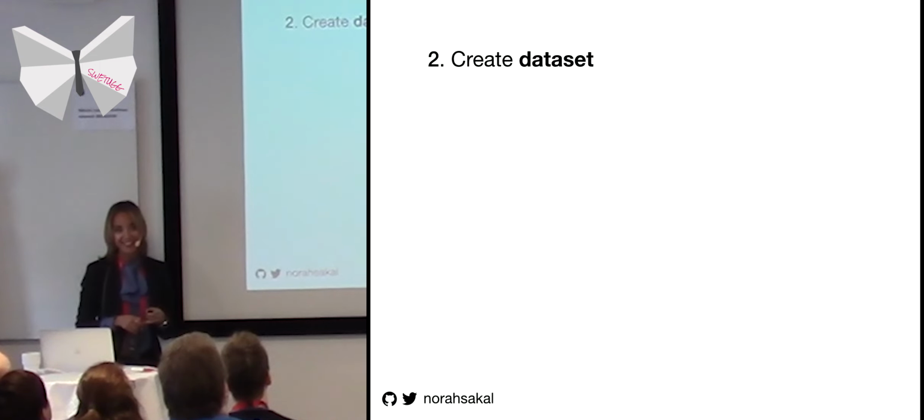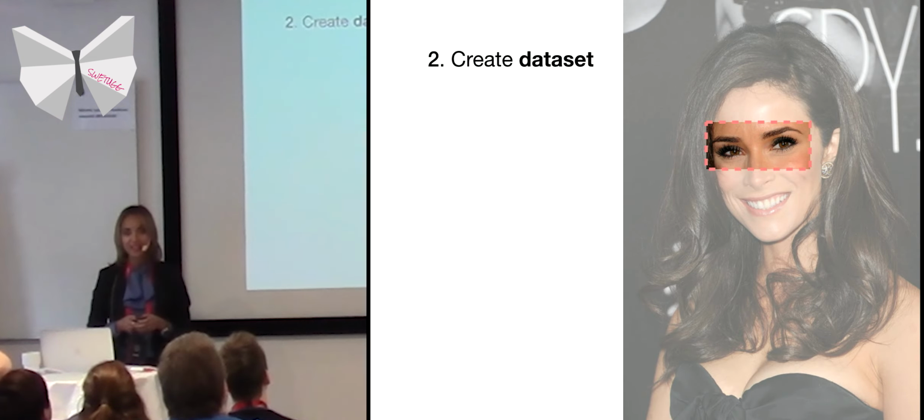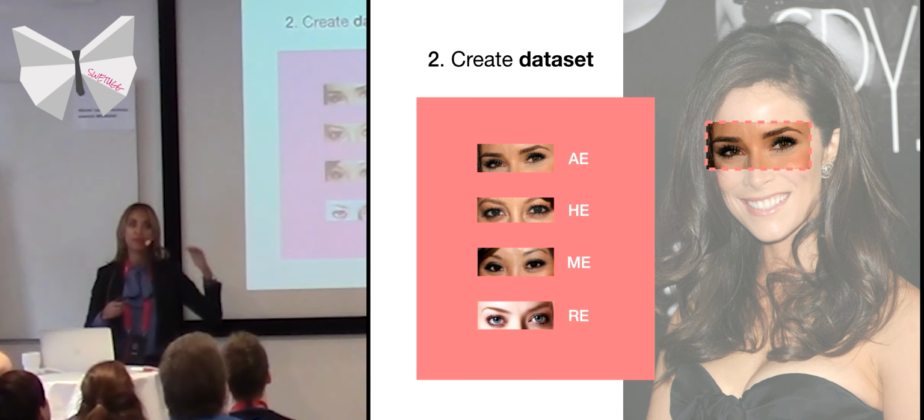So it's time to create the data set itself. And I really want to stress this, because I Googled a lot to find some open data set to use for this, and I found a data set with hundreds of images of celebrities. So that's what I went with. I manually cropped out the eye section for each celebrity and divided it into 4 different categories like this.